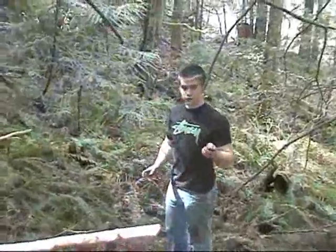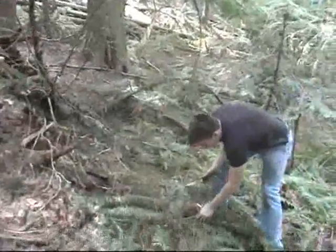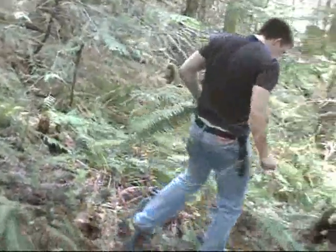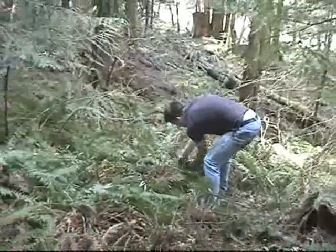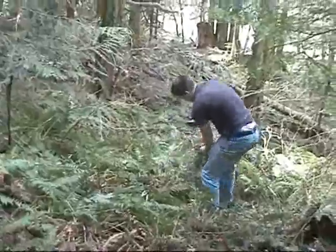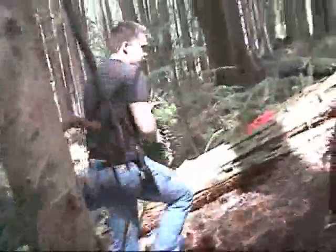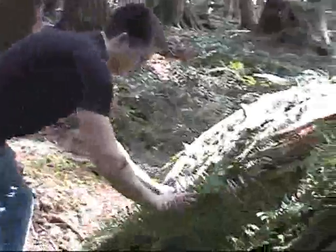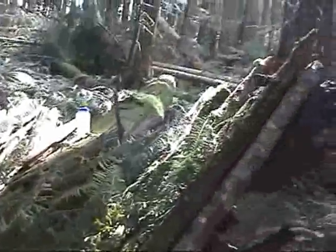So right now, I'm getting some ferns to waterproof the shelter. Basically what I'm doing is just cutting off the ends with my knife, gathering a lot of them. Then I'm bringing them back to my shelter and putting them in all the cracks I can find, so if it rains, water won't seep through. It also insulates it by keeping it warm.